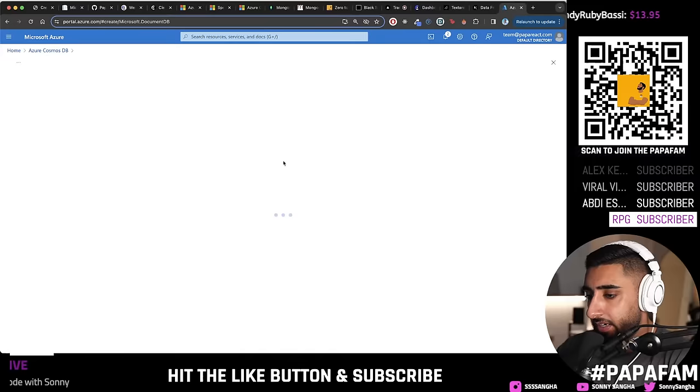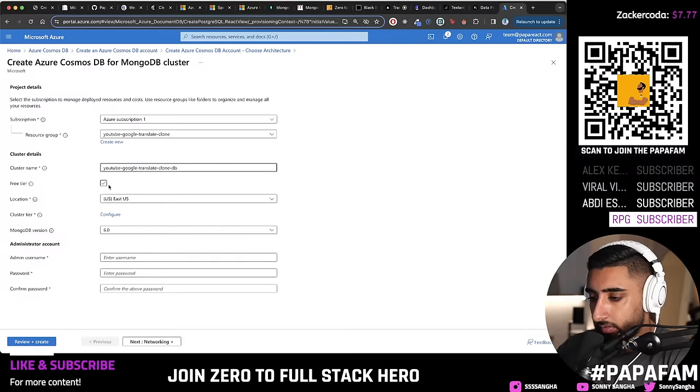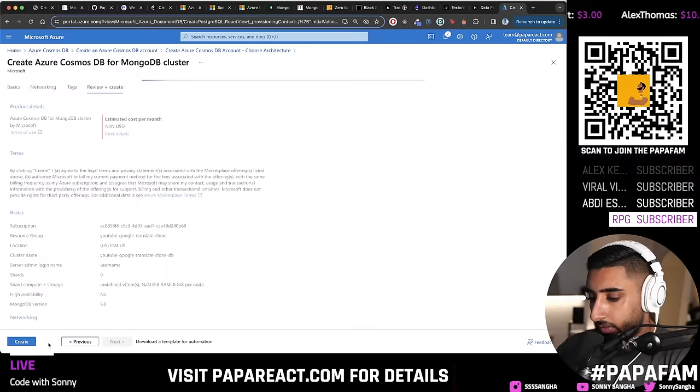Create Azure Cosmos for MongoDB. Create. So you guys will get a free one. I'm not going to use a free one right now. Cluster name. Let's just do YouTube, Google Translate clone DB. Fine. East US, free tier, no, it doesn't matter. Username, and then we'll do the same thing. So password, there we go. And then we're gonna do networking. I'm gonna allow all, boom, there we go. And then I'm gonna do review and create, there we go. Valid information, but we'll log it.